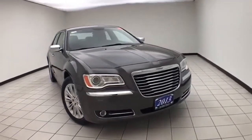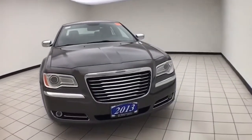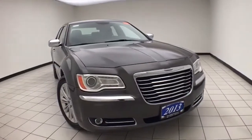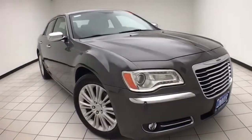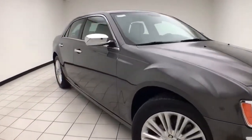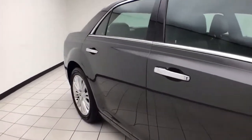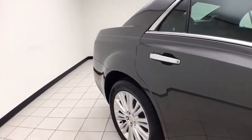Today's special is a well-equipped 2013 Chrysler 300C all-wheel drive, stock number Z6494B. Only 44,000 miles on this local trade. Comes to us with a clean AutoCheck history report. Granite Crystal Metallic in color. The 300 is in the large car class.